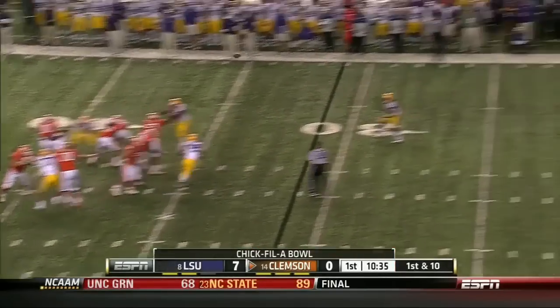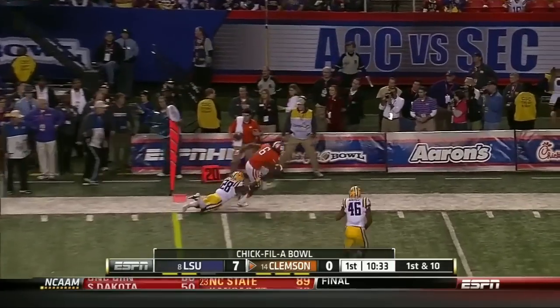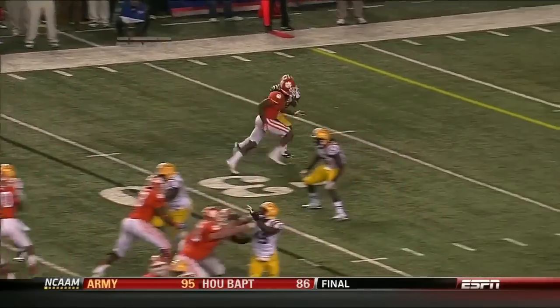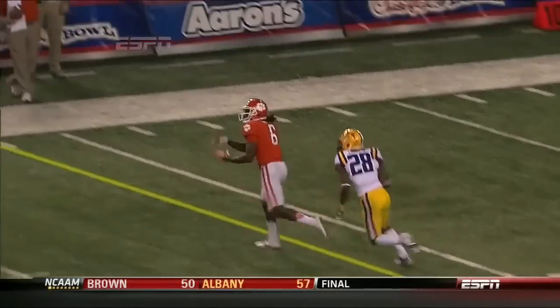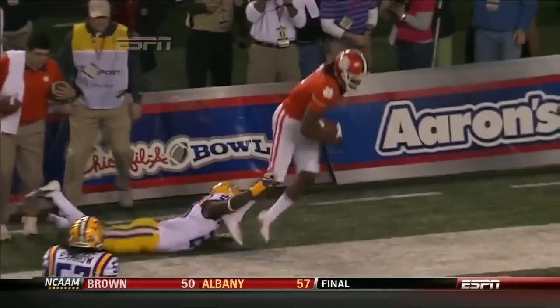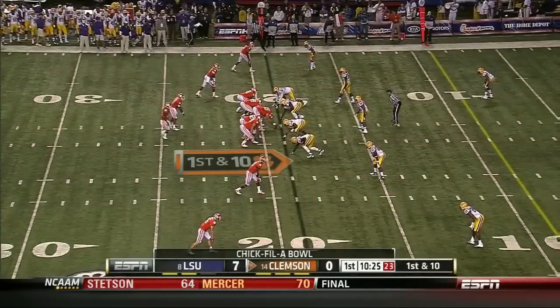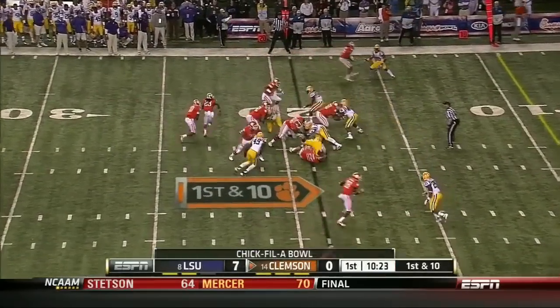Taj Boyd setting all kinds of records. Hangs in the pocket, goes to Hopkins. Came on and replaced Tyrann Mathieu. And a blitz got to Boyd right as he threw this, but you start to see Hopkins' ability to catch the ball. This guy really can snatch it.